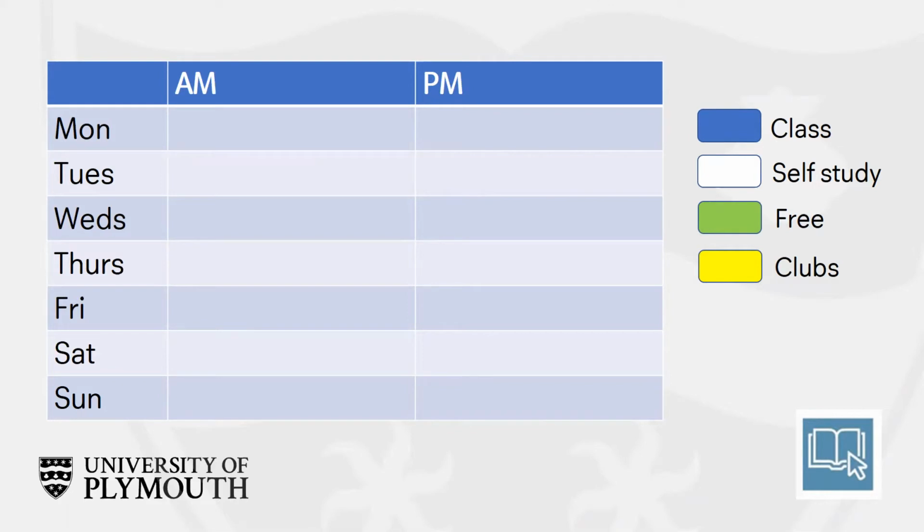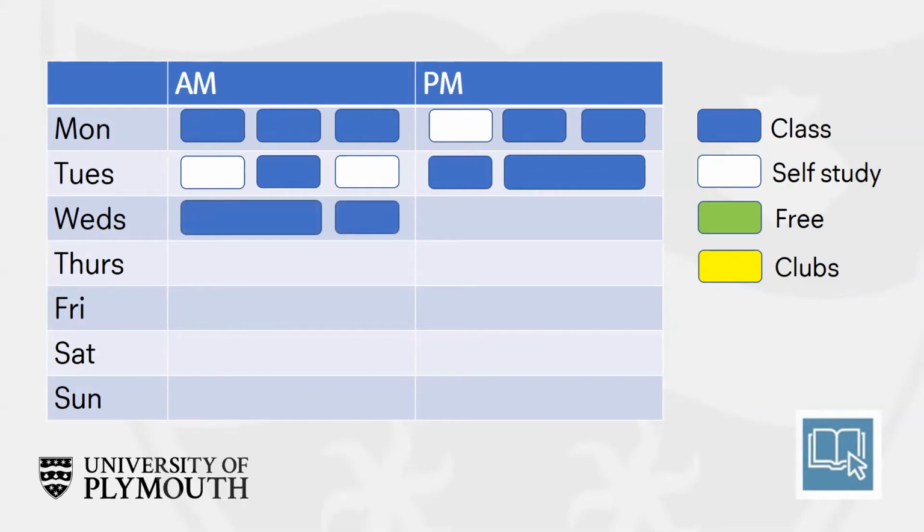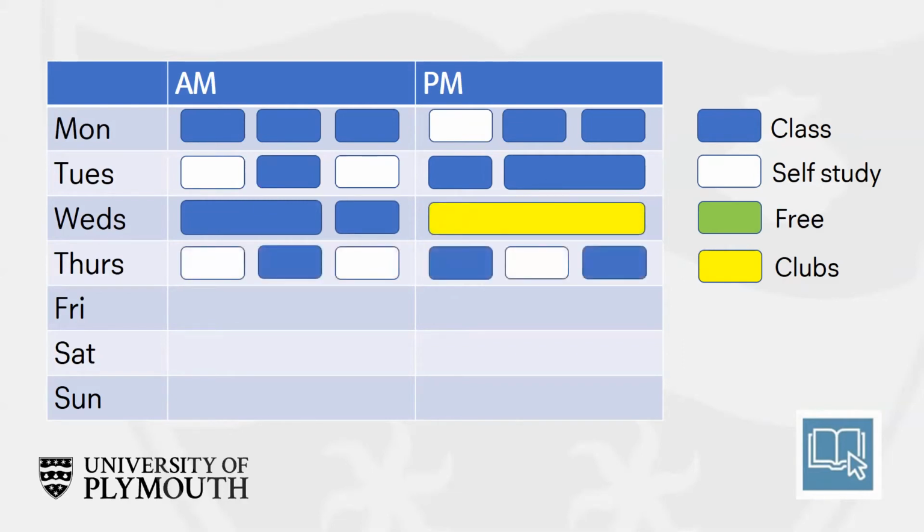You can see on Monday morning you might have some classes like this, and in the afternoon, notice you might have some gaps for self-study too. Tuesday maybe could look like this. Notice some classes may be longer, for example, a design studio or a lab project. Maybe Wednesday morning looks like this, but the afternoon is very different. More about that later. And maybe Thursday and Friday may look like this.